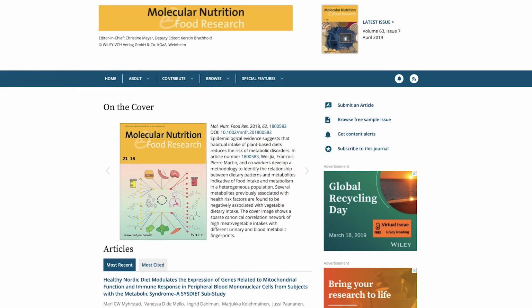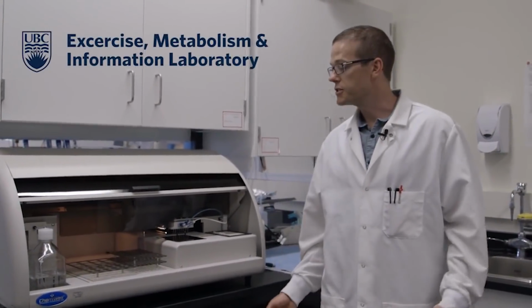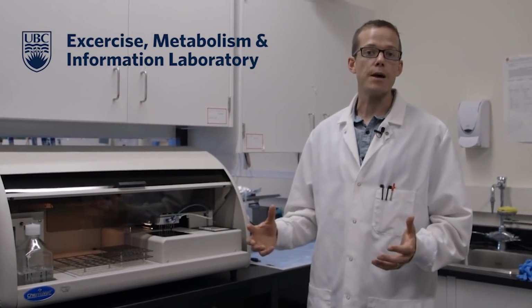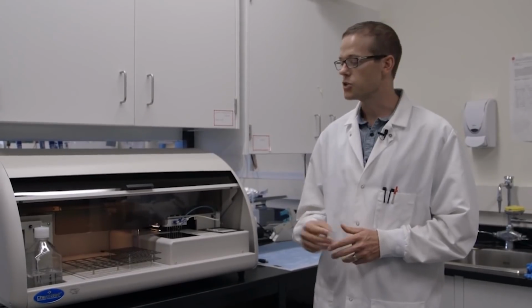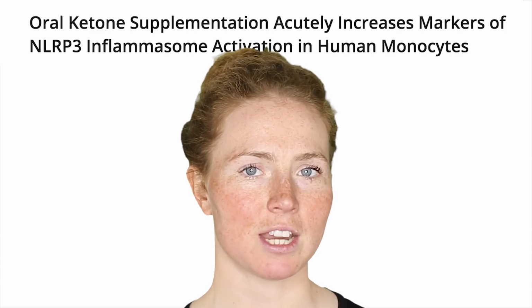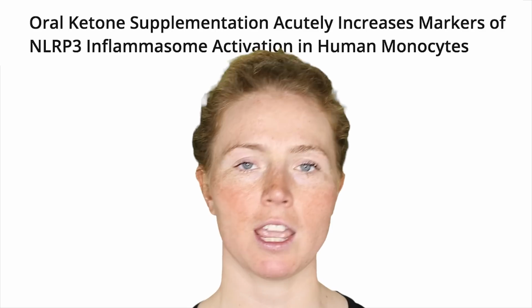The paper was published in the Journal of Molecular Nutrition and Food Research, and the research group that carried out the work was led by Dr. Jonathan Little at the University of British Columbia. Dr. Little is no stranger to the field of exogenous ketones, having published papers looking at the effects of ketone salts on exercise metabolism, and also more recently publishing a paper that showed that ketone esters could decrease blood glucose response to an oral glucose tolerance test and also improve insulin sensitivity. Dr. Little's most recent paper was titled Oral Ketone Supplementation Acutely Increases Markers of NLRP3 Inflammasome Activation in Human Monocytes.